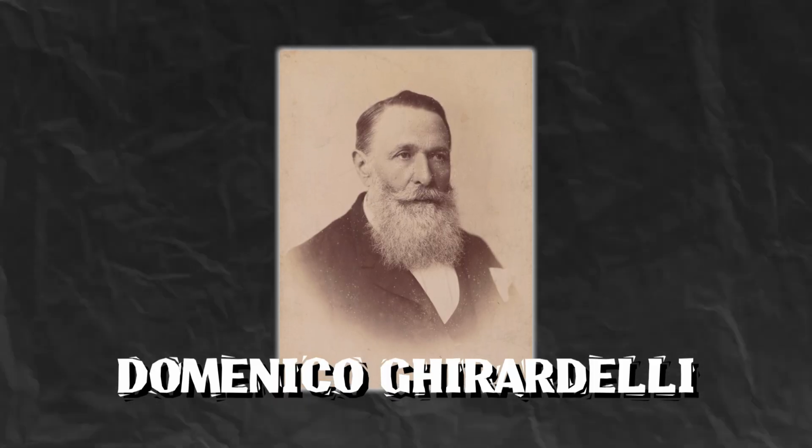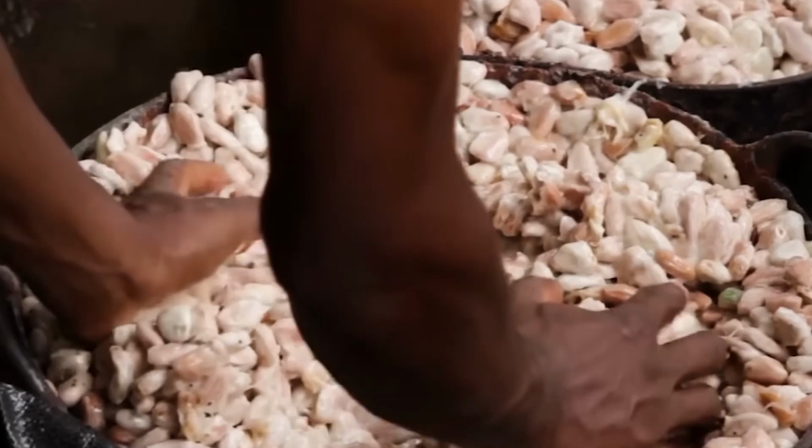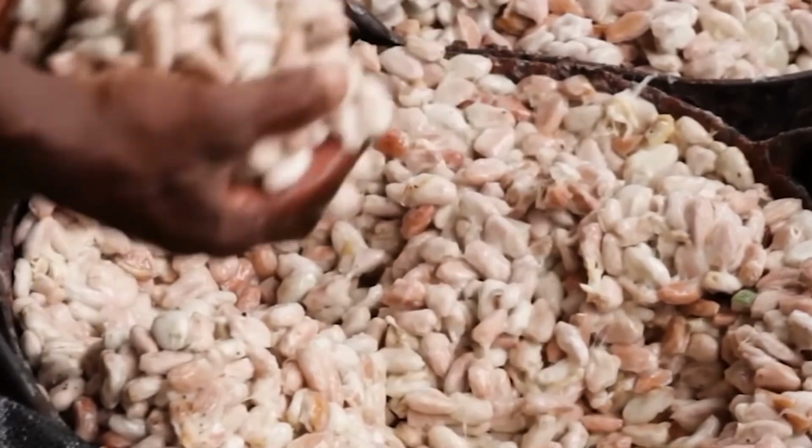Founded in 1852 by Italian chocolatier Domenico Ghirardelli, it's one of America's oldest chocolate brands, carrying over 170 years of craftsmanship. Here we guide you through the process of hand-picked cacao beans to the perfect silky square.